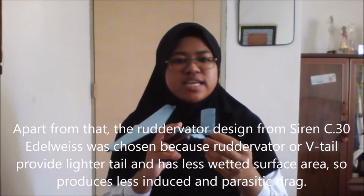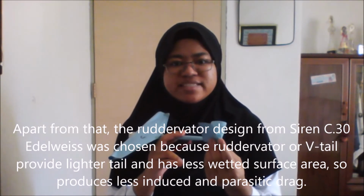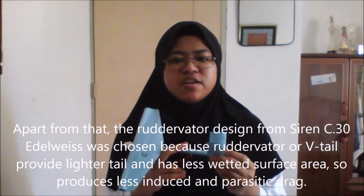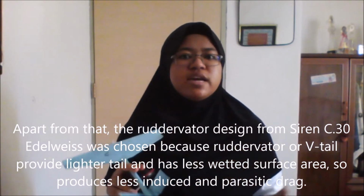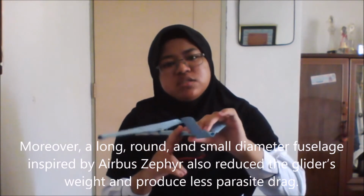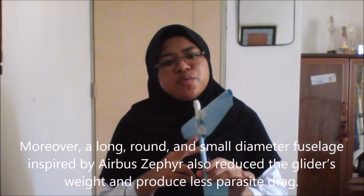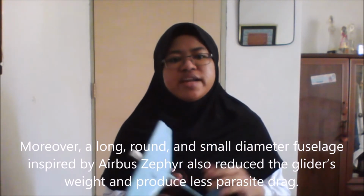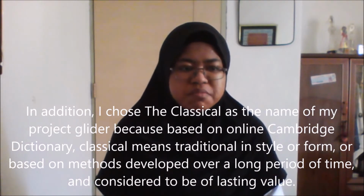Apart from that, the ruddervator design from Siren C30 Edelweiss, known as Siren C30S, was chosen because the ruddervator, or V-tail, provides a lighter tail and has less surface area, so it will produce less induced and parasitic drag. Moreover, a long, round, small diameter fuselage inspired by Airbus Zephyr also tends to reduce the glider's weight and parasitic drag.